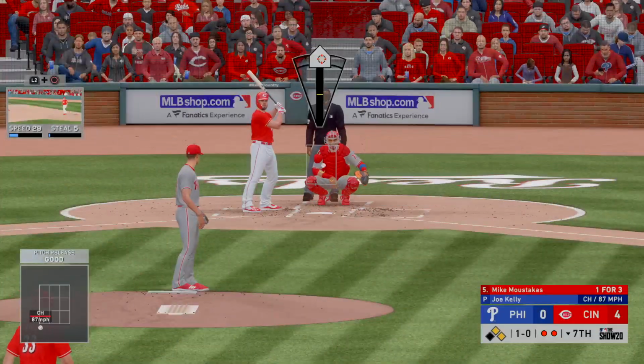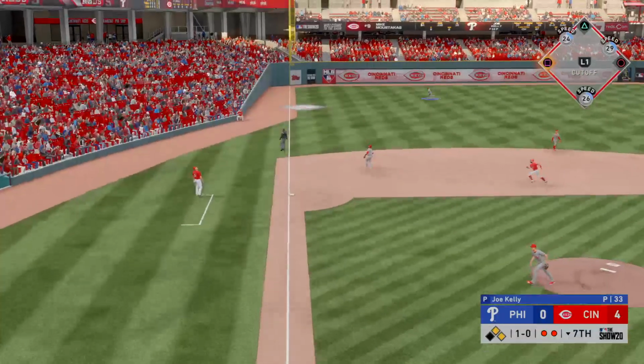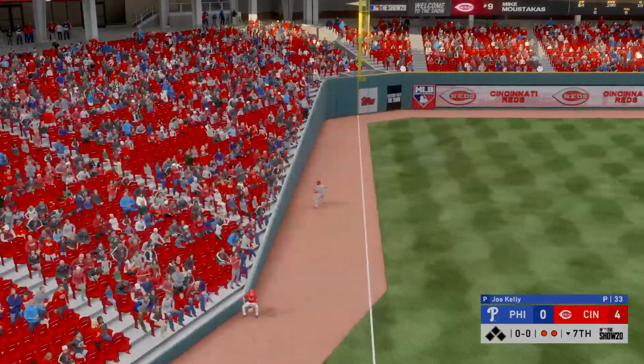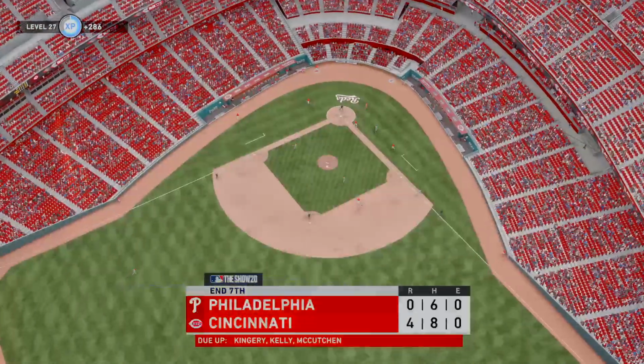Now a changeup here to start things out, but that'll dip a bit too low, and it's 1-0. Lifted down the line in left. After it is McCutchen. He makes the catch. What a play on the run to end the inning. Reds strand a couple. They lead it 4-0.